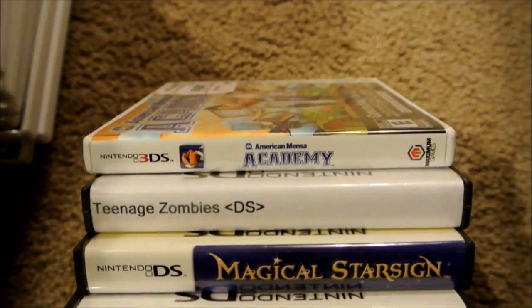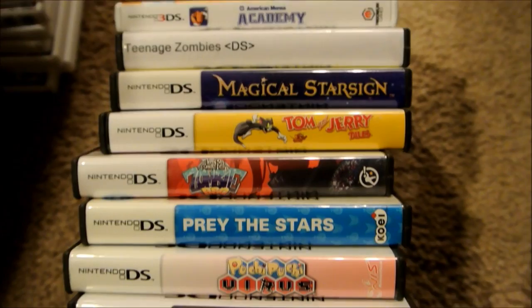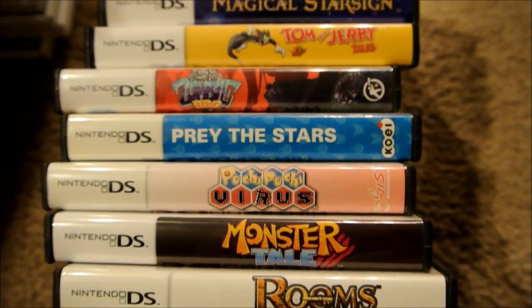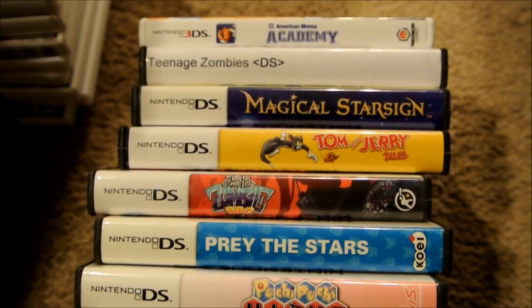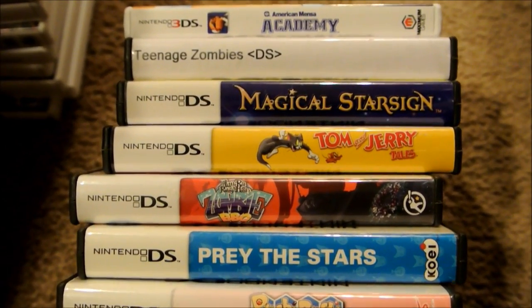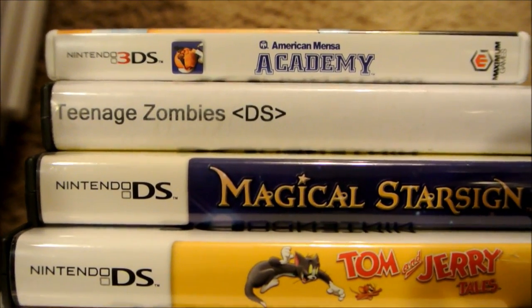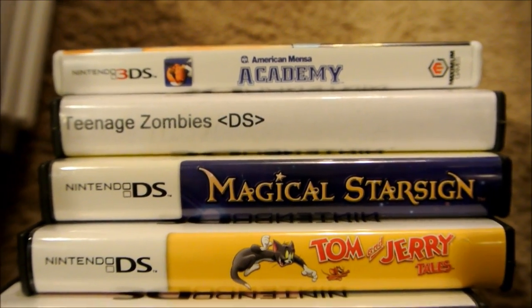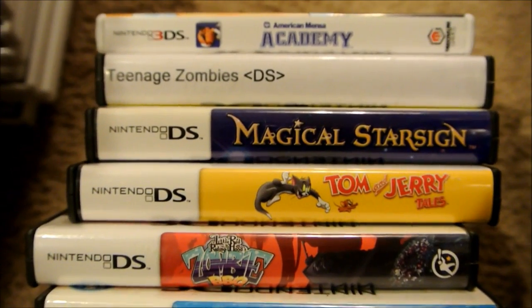Okay, last things I'm going to show you are a bunch of Wii games. I probably won't show each and every one of them. I'll pick half of them and then I'll show you a bunch of DS and 3DS games. Okay, so these are a bunch of 3DS and DS titles that I bought lately. I took advantage of the buy 2 get 1 free at GameStop. That's still going on. I think they're going to do it through the rest of the year. The reason why I got this American Mensa Academy for 3DS is the Wii version costs a ton, and I figured the 3DS version will be rare one day.